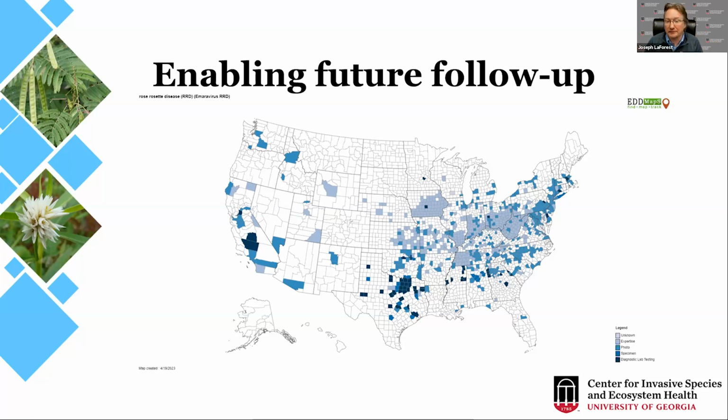We know exact places. In some cases, the plants may still be there. How do we follow up? And taking this for diseases, for resistance, for anything you need that additional follow-up, it's just taking it a step further for what you can do when you know how something was actually confirmed in the field.